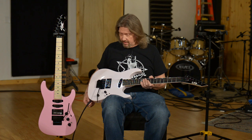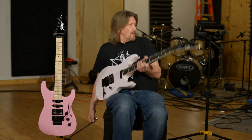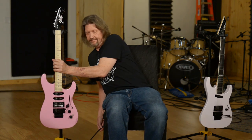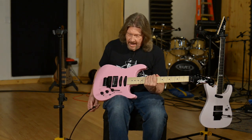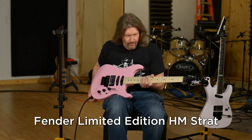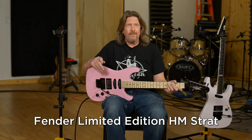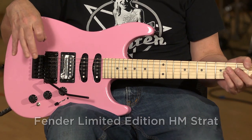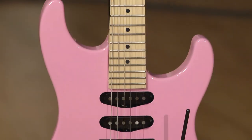Okay, a bunch of really good sounds out of this guitar. So, let's take a look at what we have in this corner. The HM Stratocaster. Produced by Fender originally from, I believe it was 88 to 92, this has been reissued recently.